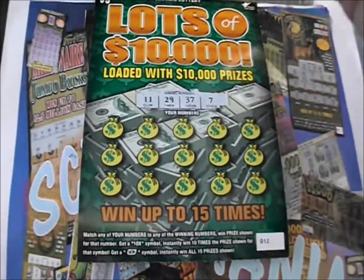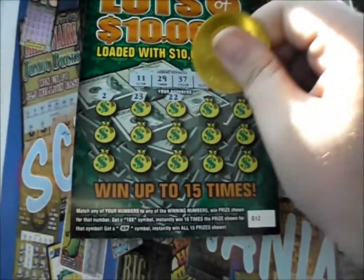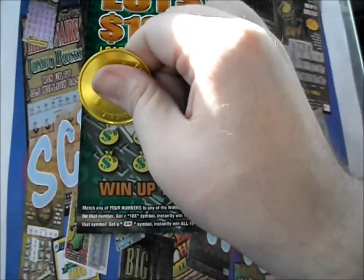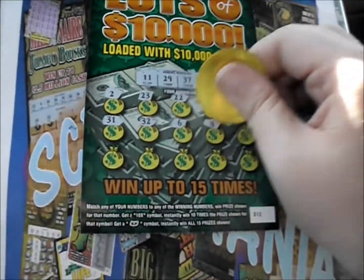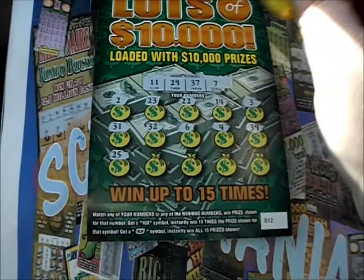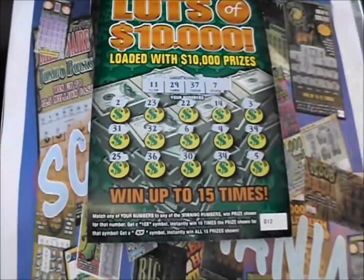11, 29, 37, and 7. 2, 23, 22, 14, and a 3. There's a 31, 32, 6, 4, 39, there's a 25, 36, 30, 34, and a 5. So nothing on that one.